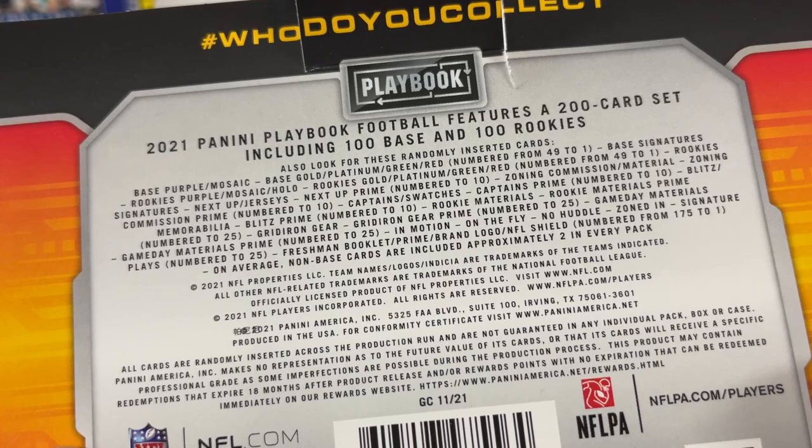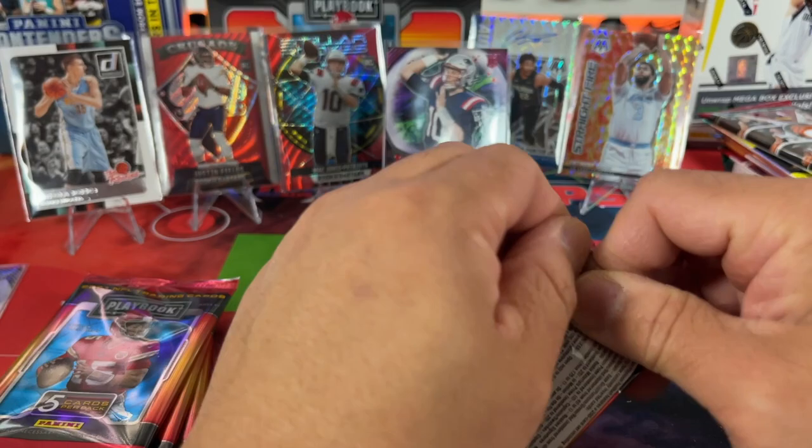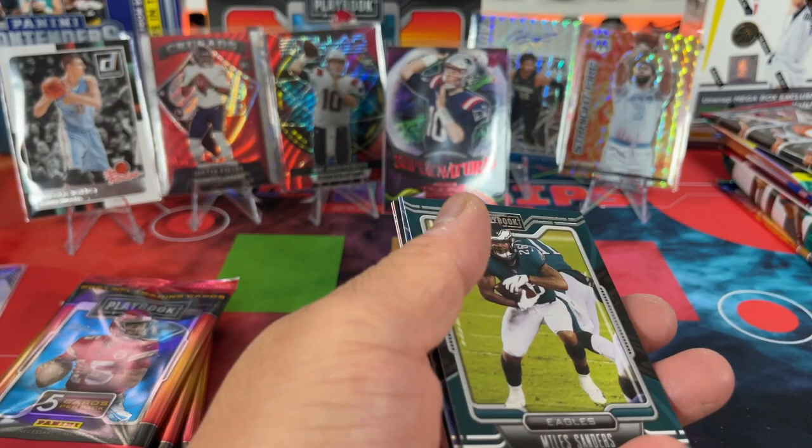For the most part, Playbook has been pretty gnarly to me. Nothing very nice, to be honest, but I'm still coming back. I still come back for more. So it is what it is, right? Trying to find my way through it and find something good. So here we go.